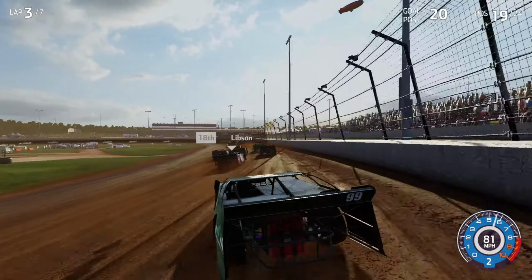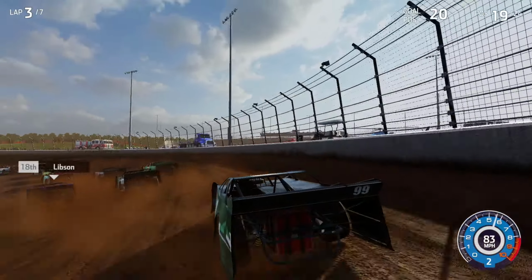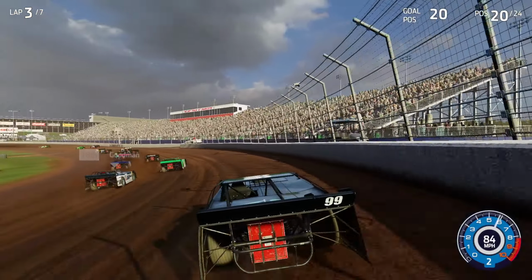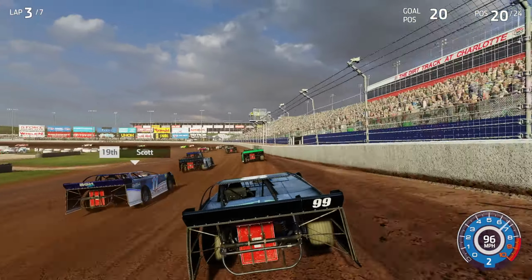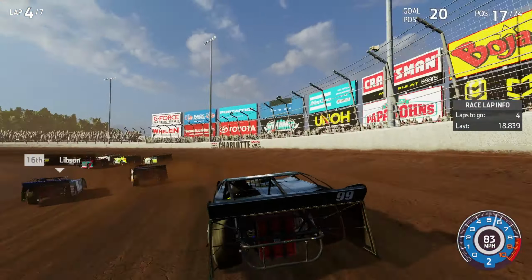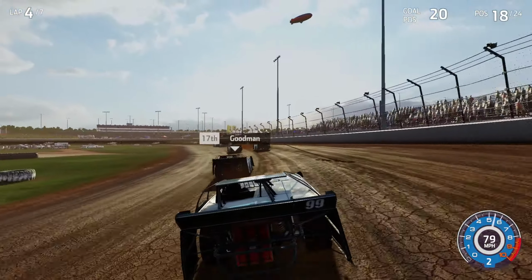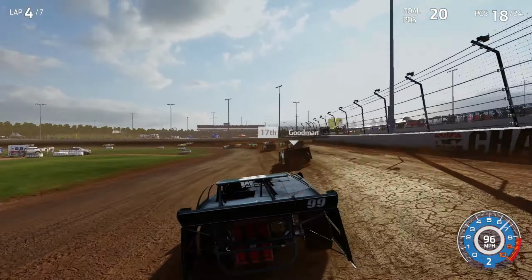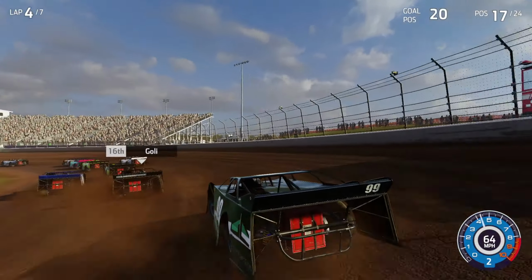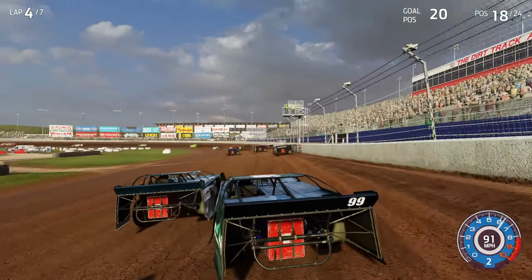Oh. Uh-oh, he's in the wall. Look out, fools. Oh, no. Come on, nephew. Hang tough. Inside, inside. Come on. Get it. Oh, get off that wall. Come on, nephew. You can do it. Here we go. Come on. Get off the wall. Stay low. There you go.